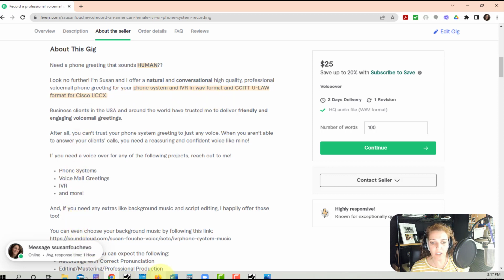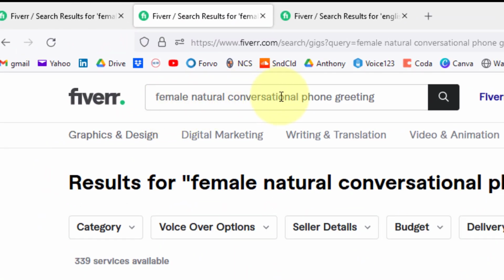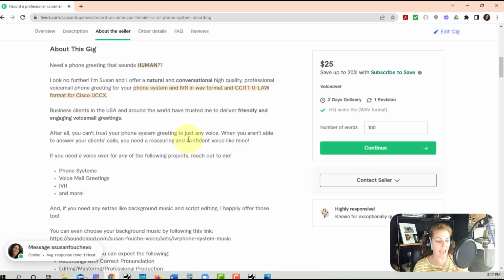So let's go back into Firefox. I did another search for female natural conversational phone greeting. Let's say I want to get a phone system, I want a woman to do it, and I want it to sound natural, I want it to sound conversational, and I want it to be a phone greeting. Well, I typed those in, and look, I'm up at the top again. So it's not just throwing spaghetti against the wall and expecting to be found. We do need to use these keywords in a conversational, natural sounding way in our writing, in our About section.